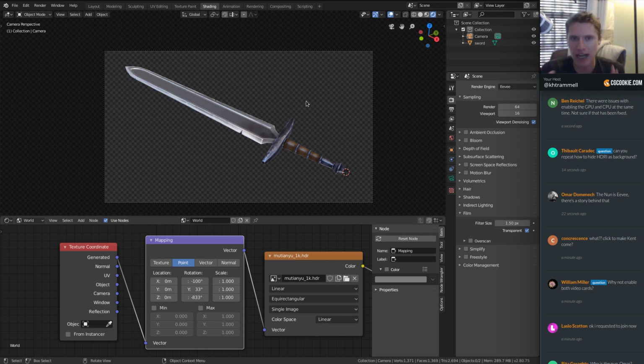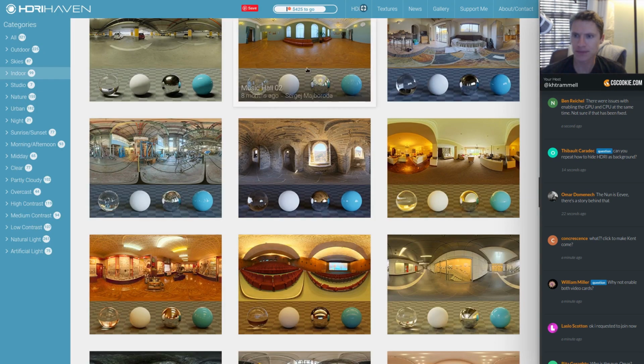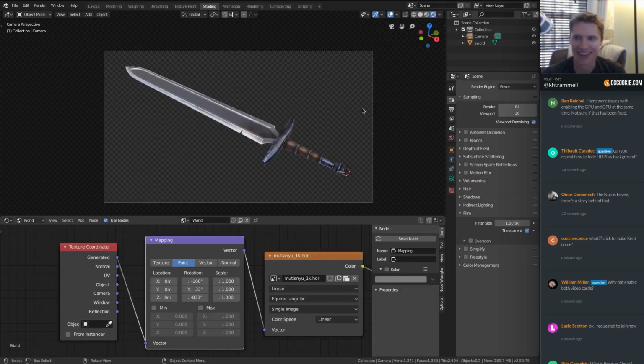So we've set up a world. We've got our lighting enabled. Now I'm going to move on to actually rendering it and then doing some subtle tweaks in the compositor. I keep clicking that. Control S to save.